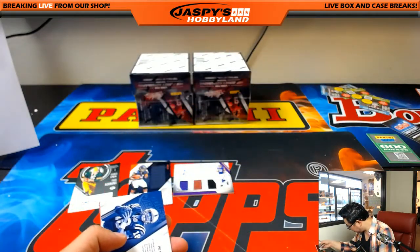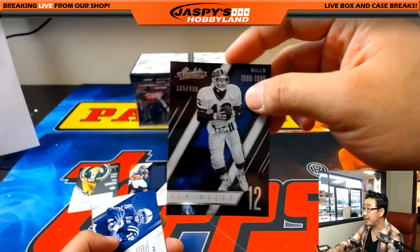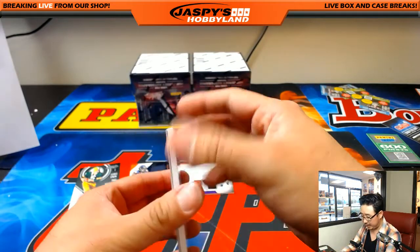Is that numbered? Oh, that was a numbered card right there. That was Jim Kelly out of $4.99 Bills. I'll be sure to sleeve that up. Those will get top loaded and sent out to you.